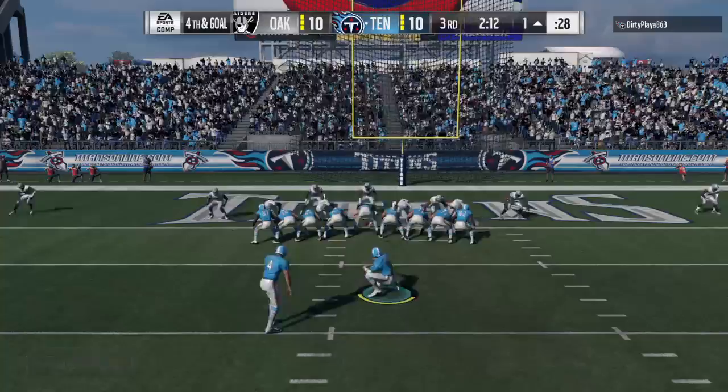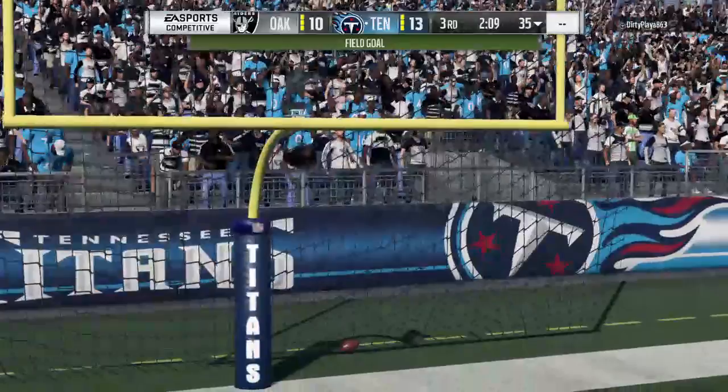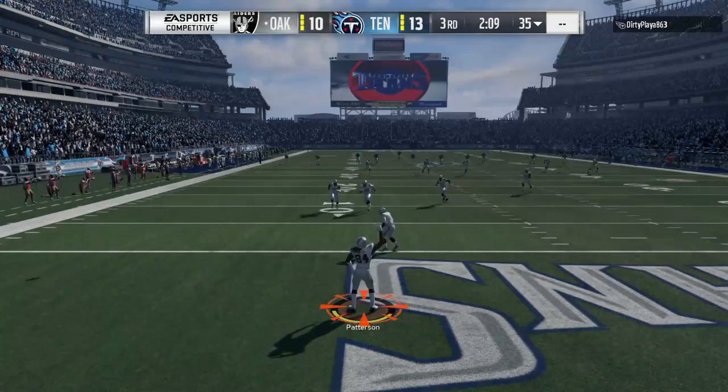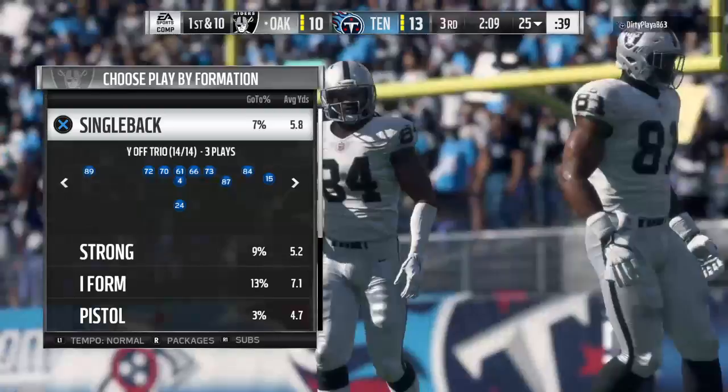And Succop will put this one right through. And they will take the lead at 13-10. So he splits the uprights there, and I would imagine it's nice as a kicker. Right when it leaves your foot, you know it's good. Yeah, it's kind of like a golfer that picks up his tee after a nice drive without even watching it land. Solid analogy. I like it.